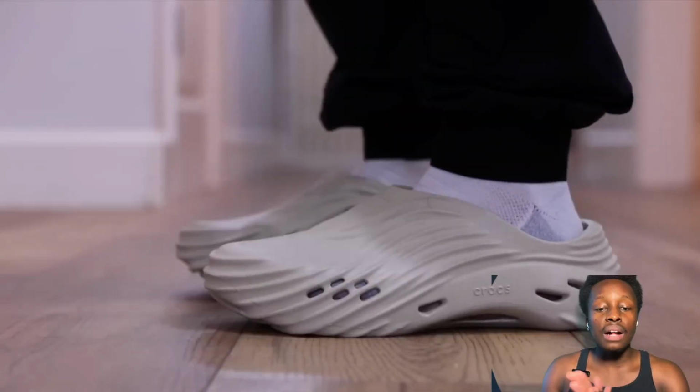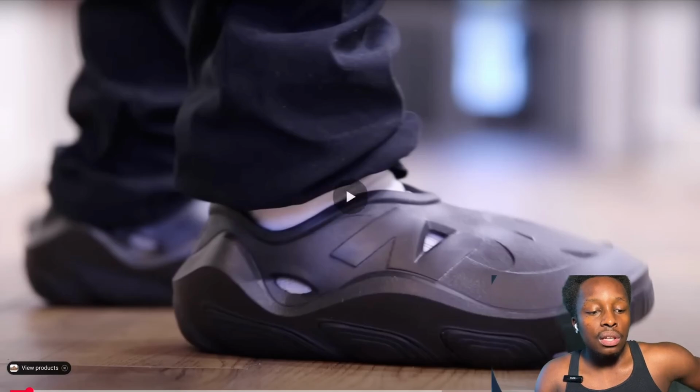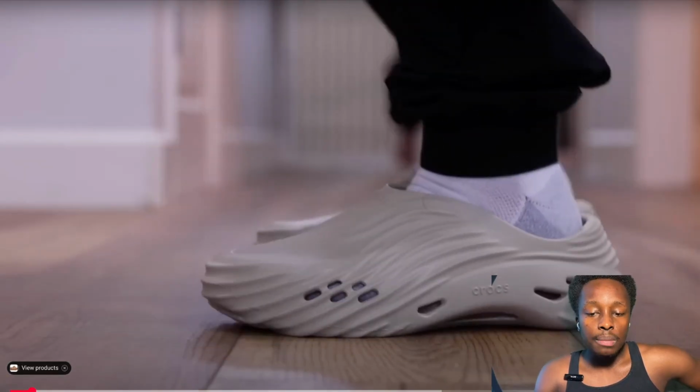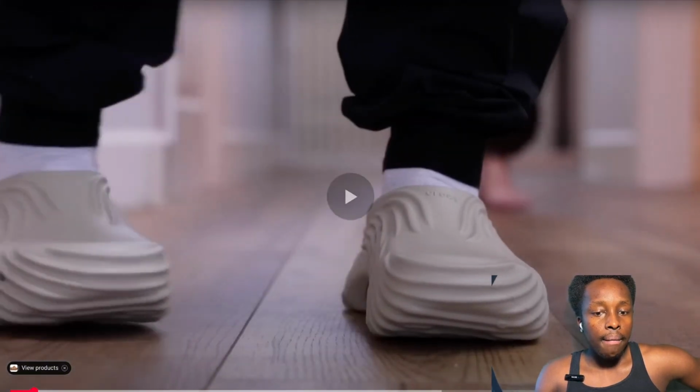And then we also gotta see what the other Crocs they got. The Echo Waves that I recently reviewed are making those clogs look good on feet. I don't know if I got too big of a size, but they look really good right here. The Crocs Echo Waves, they look fire.